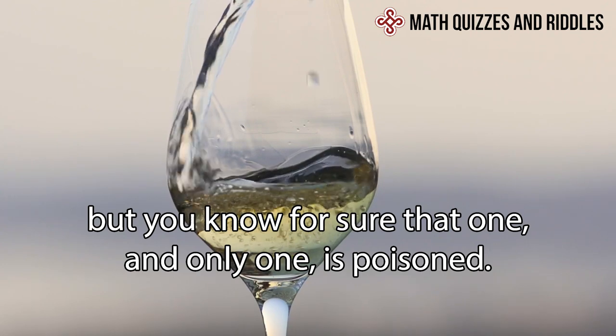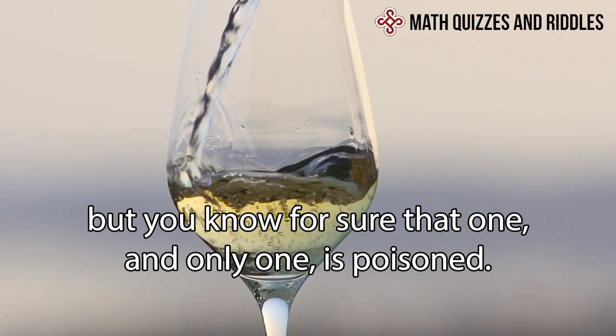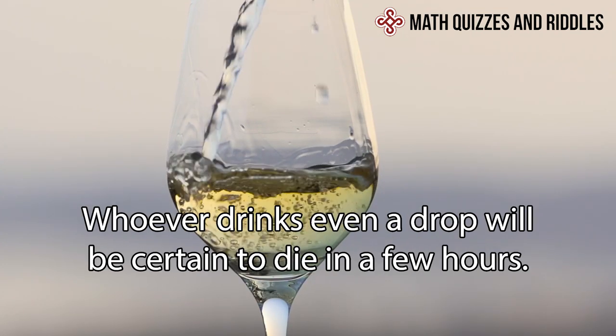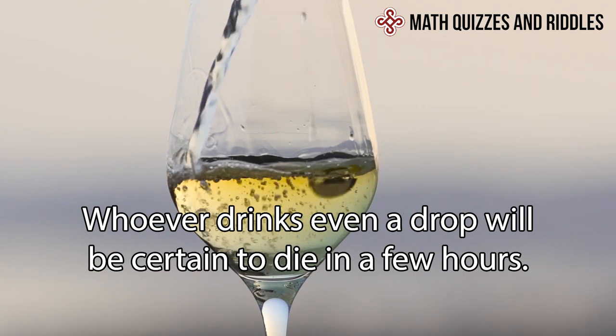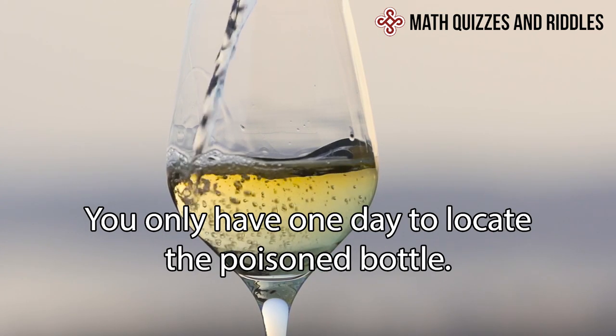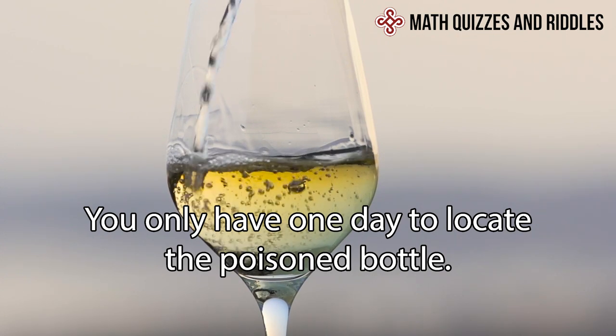But you know for sure that one, and only one, is poisoned. Whoever drinks even a drop will be certain to die in a few hours. You only have one day to locate the poisoned bottle.